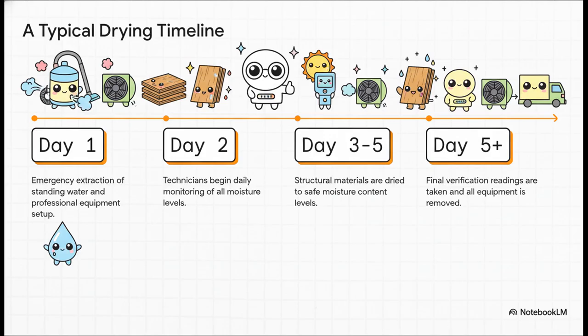Well, obviously every job is different, but a typical professional drying project takes somewhere around 3 to 5 days. Day 1 is all about getting that water out and setting up the heavy-duty equipment. Then, for the next few days, it's all about daily monitoring of moisture levels until everything hits a safe, dry standard. It's a process you just can't rush.